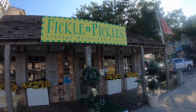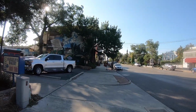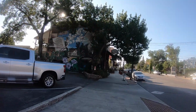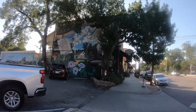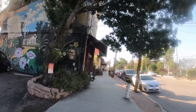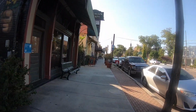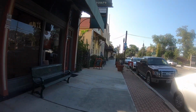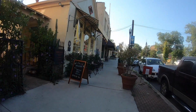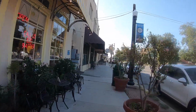Also have Fickle Pickles. I bought from them before. They're pretty good. Got another mural over here. Up ahead we've got some different boutiques and cafes. Le Citron is a French one. Got Water to Wine straight ahead too, so you can go in there, make your own wine, make your own labels, or just drink whatever they have.